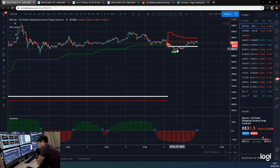So this is why we use DMT in conjunction with Dominator, because Dominator is sort of the opposite. Dominator isn't really going to look for breakout moves. It's going to look for, say, you coming down, a trend or price action starting to look weak, so it goes over to a sell, and then you can see we come down, but it's not looking for massive breakouts. That's not how it works.